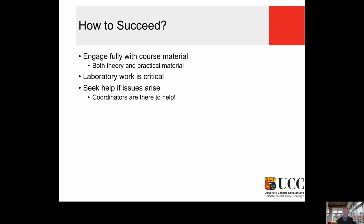So how can you succeed? Well, clearly, a lot of this material is not something that you can just learn at the last minute. So you need to have continuous engagement with the course material, both in theory and in the practical aspects. So lab work is critical for both the statistics and computer science, and it's critical that you keep up with your programming. And if there are any issues that arise, the 2 coordinators, myself and Michael Cronin, will be very happy to engage with you and to help out at any point in time.